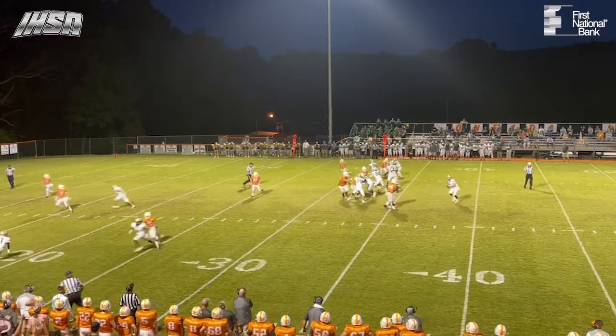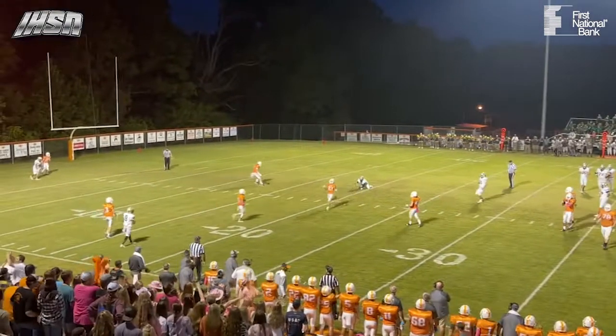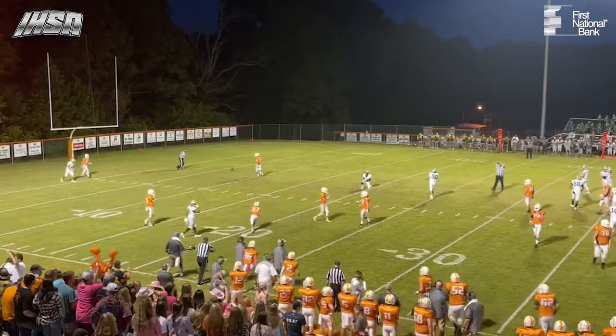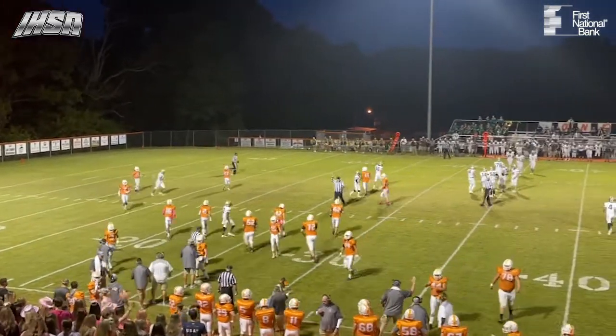Here's the snap. Fickey rolling to his left. Picks up the block. Now he's going to be flushed. He's hit as he throws. It's going to be incomplete. His receiver, Hannibal, falls down, and it's going to be a turnover on downs. Oneida will have it 1st and 10 at their own 29.